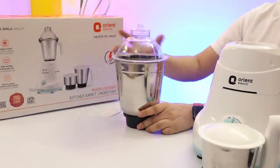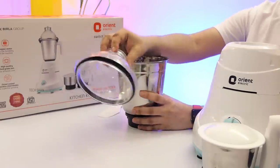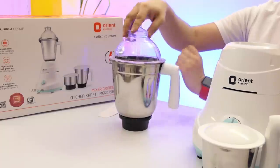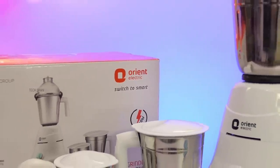Only thing I notice is that the big jar lid in the photo on the box has a locking mechanism, but this has a normal lid. Confirm with them and looks like it is a mistake in the packaging. This model comes without the lock. Anyways, I grabbed it for around Rs 2299 in the sale. Comes with 5 years warranty on the motor.